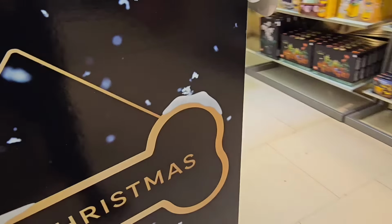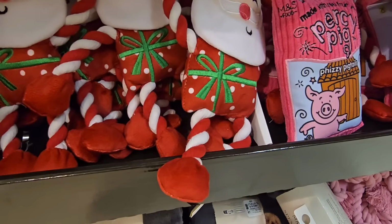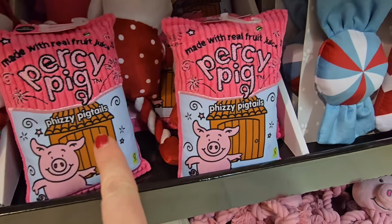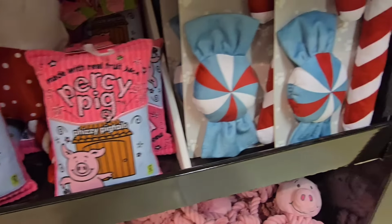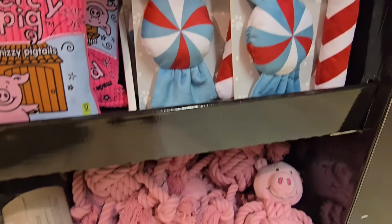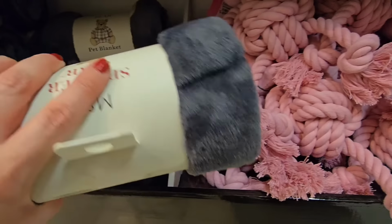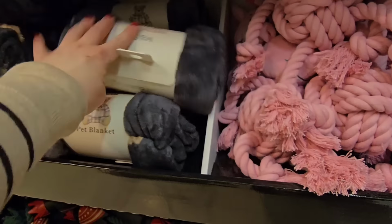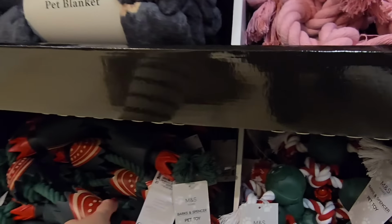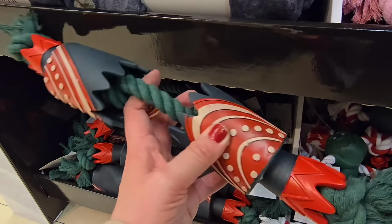Do we have any more teddies around the back or themed toys? Yes. This is what I'm after, guys. They, I love. Alfie loves his one of those. I like the boiled sweet. Oh, that's really nice. There's a Percy rope toy. And there's your Spencer bear blanket. What's that one? Oh, it's a cracker, a pulled cracker.